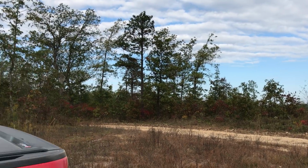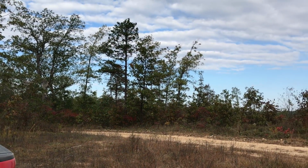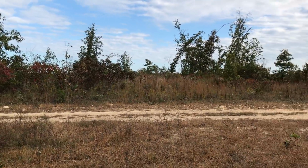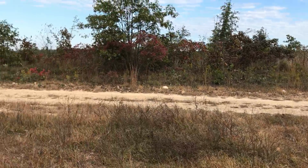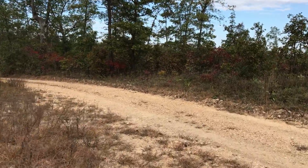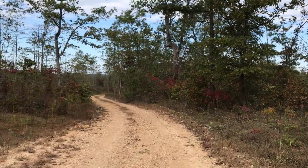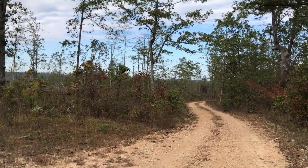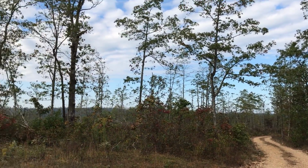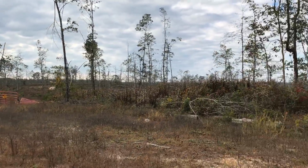We're parked here on the property out at Chalk Bluff. Just pulled off the easement road. It's pretty early in the morning, so the sun is up, but it's not bright and beautiful in the sky just yet. Let's go ahead and take a look. So we're looking, I guess, west on the easement road. Looking at the property.